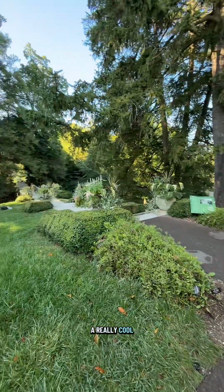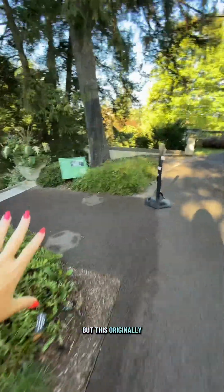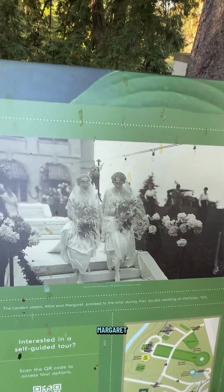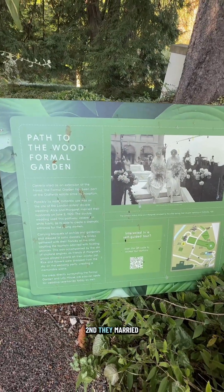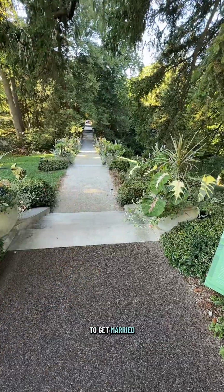And here is a really cool spot that most of you guys don't get to see because it's on the side of the house. You can still get married here, but this originally was the wedding spot in 1920 of Alice and Margaret. These were the original owner's daughters, and on June 2nd, they married their husbands together. So this was actually the walkway that they used as their aisle to get married.